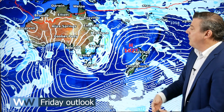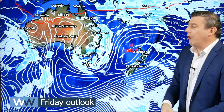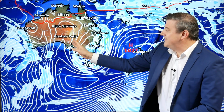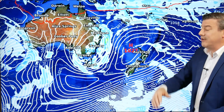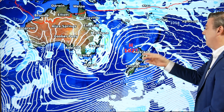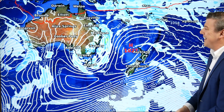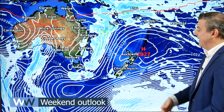On Friday, the low moves a little bit further out to sea, but you can see there are still downpours all the way along that eastern side of Australia and curving around over Hobart and into Adelaide. And then there's another system out here coming into Perth with westerlies and a cold front. New Zealand, though, settles down on Friday. High pressure kicks off October 1st, so it's mostly settled, although a bit of a southwest wind through Auckland and a couple of showers lingering around the western side. Otherwise, not too bad.